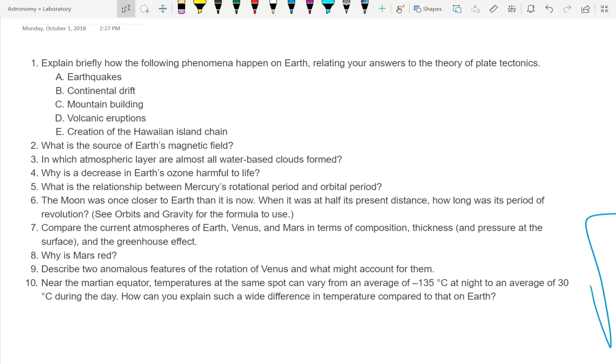Wait, it does 3 rotations around the sun? It does 3 rotations about its axis in the time that it takes to do 2 orbits around the sun. Oh. Yeah, it's pretty bizarre.